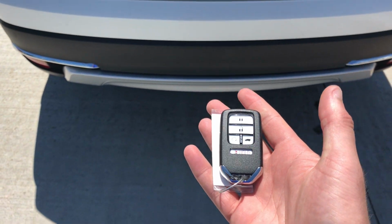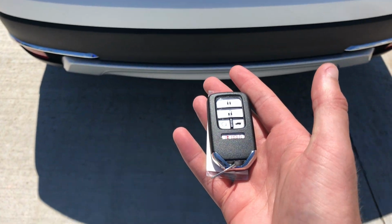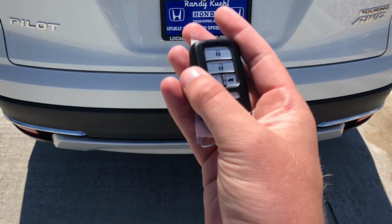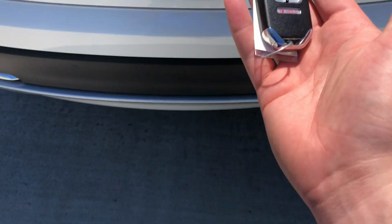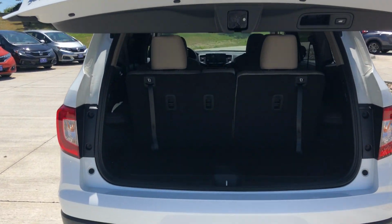Now with the hands-free tailgate, you simply have the key fob back here with you. The car can be on or off, either is fine. You do a little kick motion under the bumper and bring it back, and then it's going to pop right open. Let's show you guys that. There it goes. Just need the key fob back here.